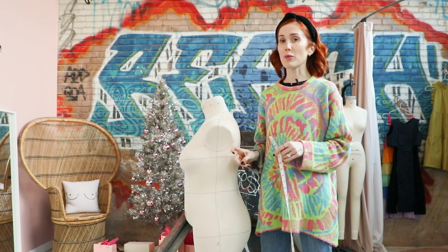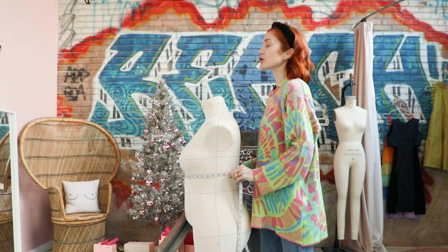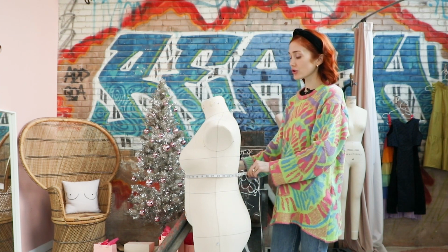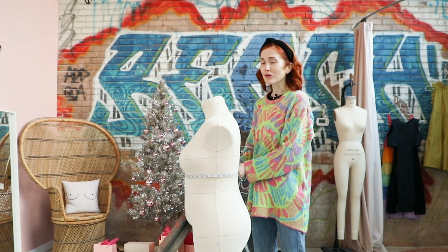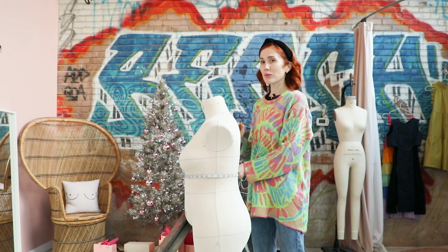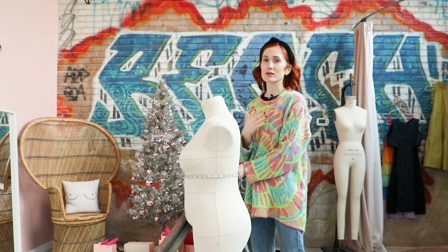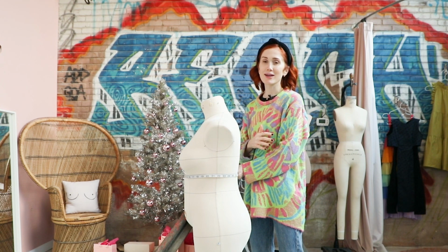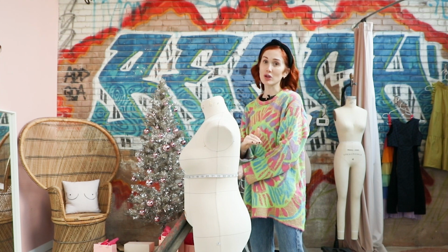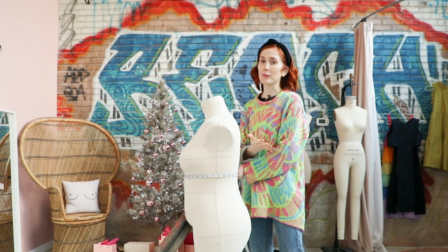Once you take your full bust measurement, you are going to then take your under bust or rib cage measurement. This is right where your inframammary fold separates from your chest wall. Some people ask me, how do I know this? You just know. You will see where that little crease is, because that's where you want to measure, because that's essentially where the band of your bra is going to be.